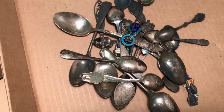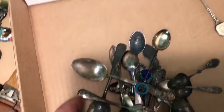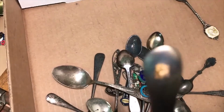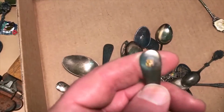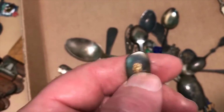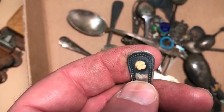There's a GAR, Grand Army of the Republic, plus there was a little bit of a bonus. There was two spoons, one from the Yukon, one from the Northwest Territories. Let's see if we can find it here. There's one. And these particular souvenir spoons, sometimes they're silver plated, sometimes they're not, but on them, as you can see, there is a little gold nugget fastened to them. So yeah, that's a little bit of a bonus, a bit of gold. There was a silver plate one as well with a gold nugget on it as well. So there we go. We got 2 bits of gold.